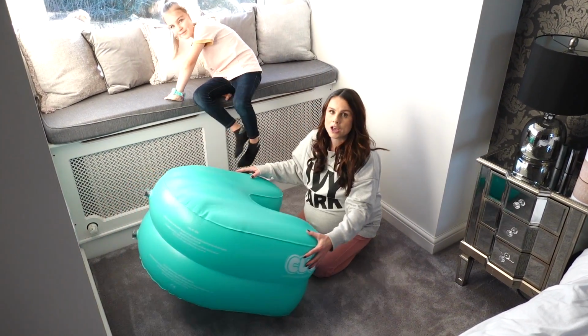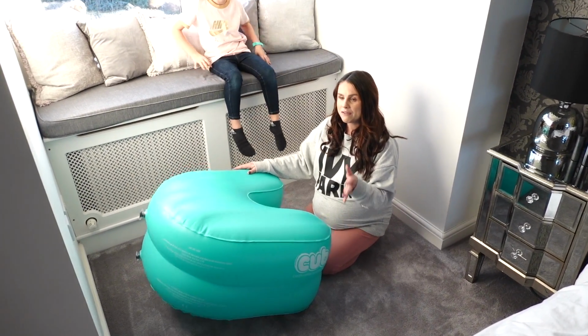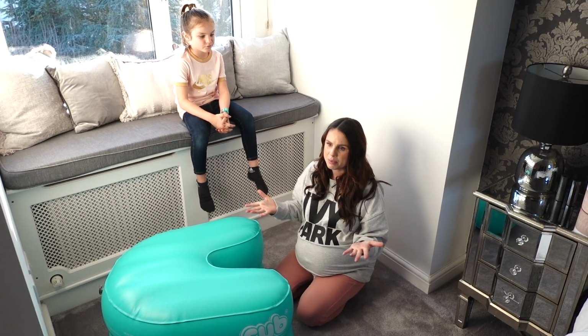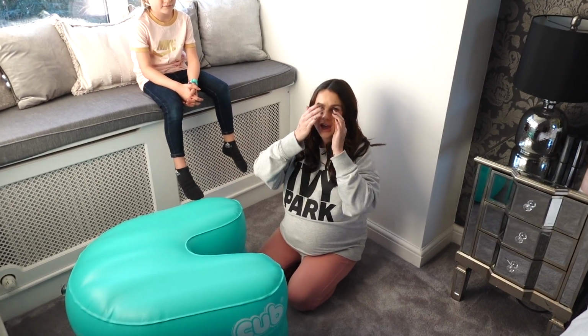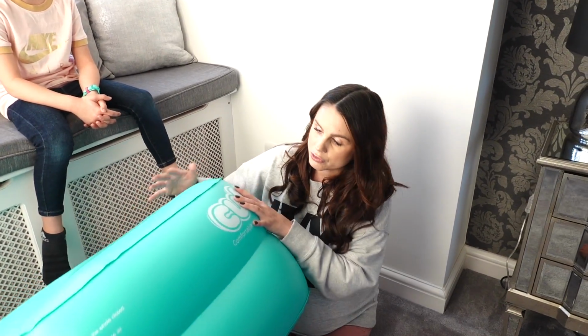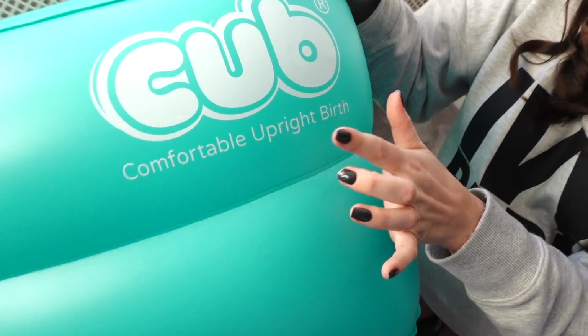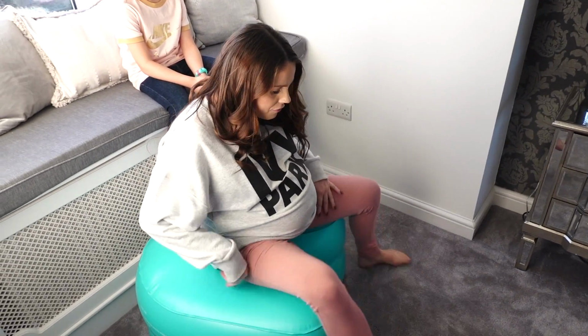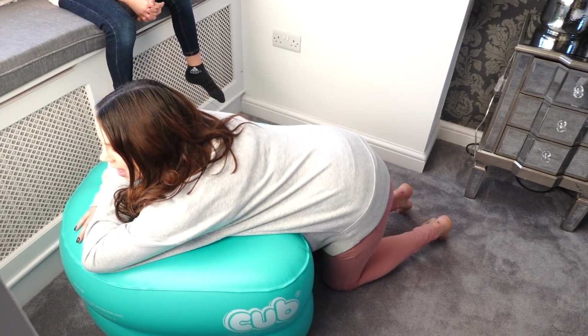And I found this online, so I was looking at birthing balls. However, a birthing ball isn't really for when you're giving birth, well, you can lean on them, but they roll around and can feel quite unsturdy. So when I was looking, I found this on Amazon. It's called a Cub, and it's comfortable upright birth, so you can be seated on it like this, and then you've got a nice space there. You can do so many different things with it, and I thought this was way better than a ball which could just roll around and perhaps be a little bit annoying.